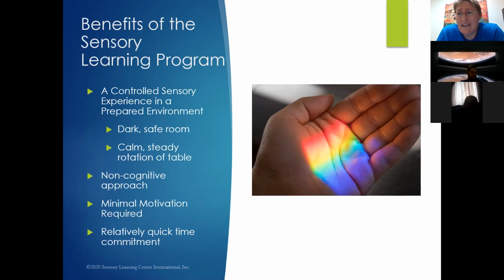So you don't really have to get them to do much. They only have to sit on the table, well, lay on the table, keep the headphones on their ears, and stare at a light. And then if they're highly distractible, we have toys and other tools to keep them paying attention to what they need to pay attention to. But it's not like we're asking them to do a lot of heavy lifting. They don't need a lot of motivation.